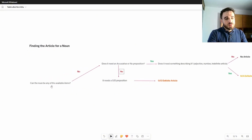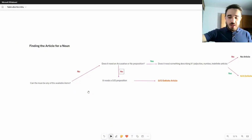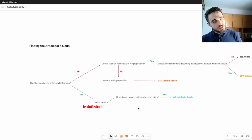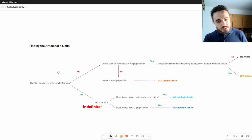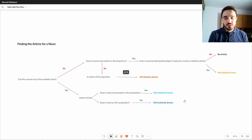Coming back to the first question again: can the noun be any of the available items? If the answer is yes, and we can just say I'm looking for one of the many options I have, then you'll definitely need an indefinite article. In that case you have 2 options. Does it need an accusative or no preposition? If the answer is yes, I think you guessed it, use a nominative accusative indefinite article. Otherwise, it needs a genitive dative preposition, and you would use a genitive dative article. I will talk more about all the different options with some examples at the end, some exercises that you can do until next week.